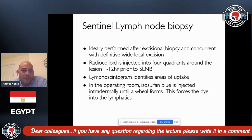This is how you do the sentinel lymph node biopsy. Either perform it after excisional biopsy, or concurrent with definitive wide local excision. Colloid is injected into 4 quadrants around the lesion, 1 to 12 hours prior to sentinel lymph node biopsy. Lymphoscintigram identifies the area of uptake. In the operating room, isosulfan blue dye is injected intradermally.